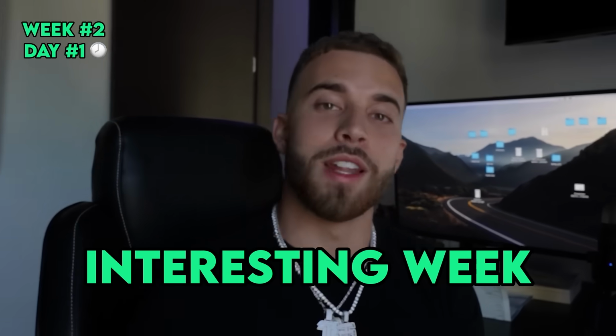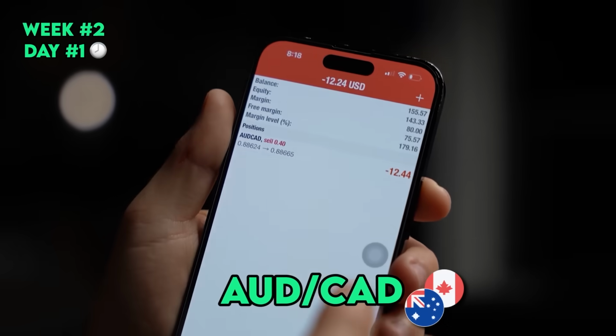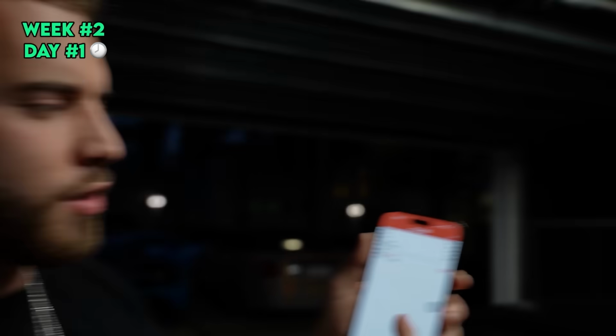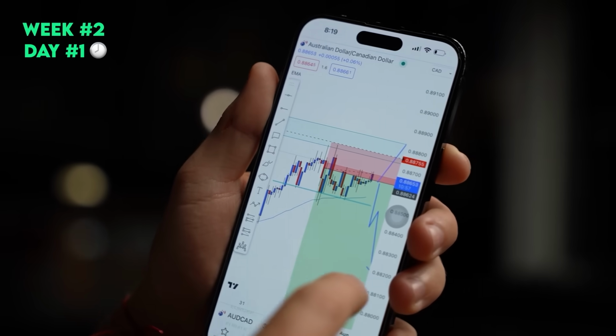So this week we have an interesting week, and as of right now, we are already up a total of about $30. So, you know, it's a start. All right, so trade update right now. So here we have AUD CAD. So we're up probably earlier, I think it was like $20, I believe. So it is currently 8 p.m. Miami time, and this is us right now in TradingView.